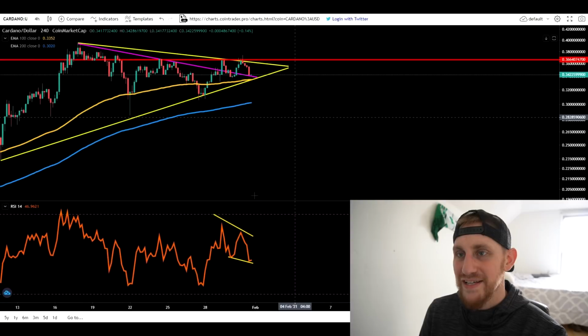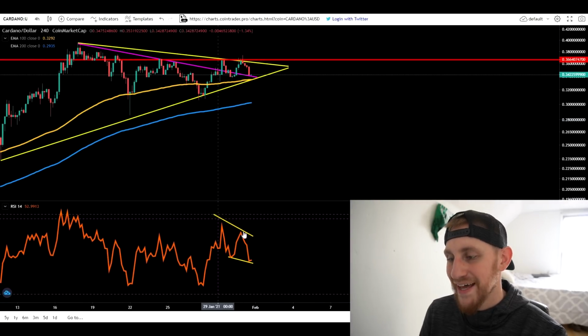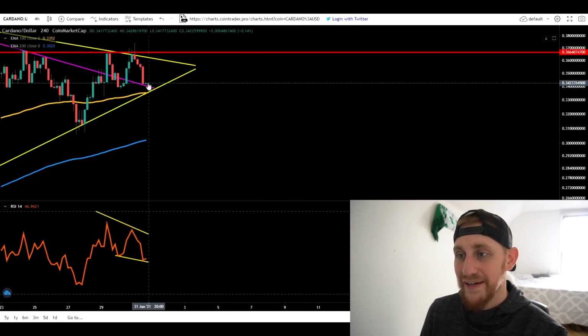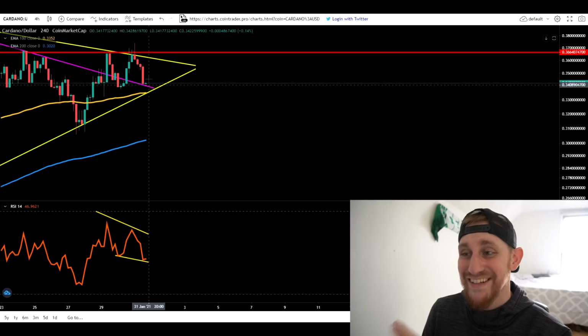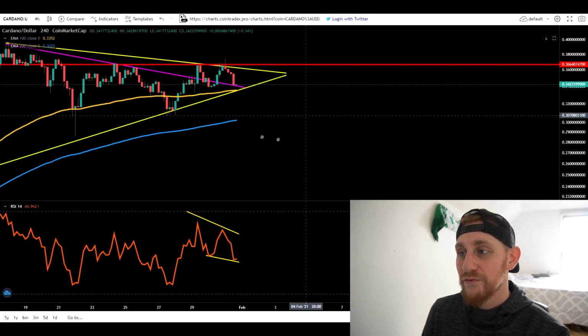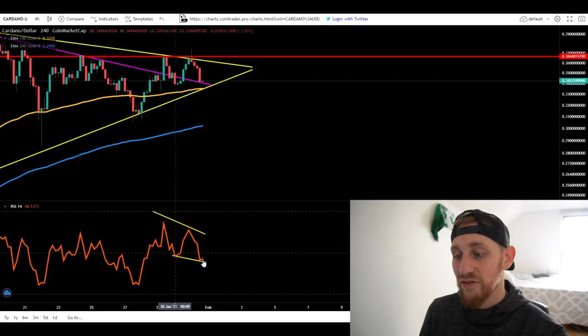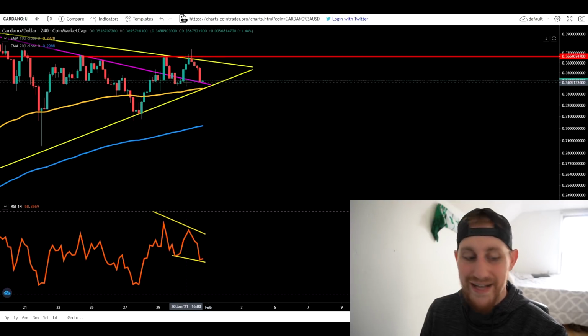On the RSI down here, we did have bearish divergence. We had higher highs in price action, lower highs in the RSI, and that did push us down. Now, if we can get a bounce from where we are right now, but this is only if we can get a good size bounce, we would form a hidden bullish divergence, right? Where we had lower lows on the RSI, but we would have higher highs and higher lows in price action. So that's exactly what you want to see.